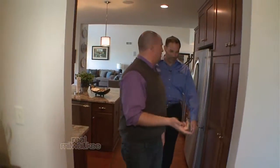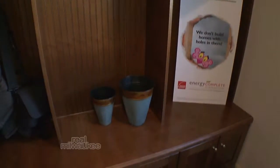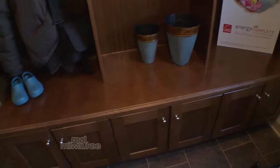Oh my gosh, you could fit the whole family around that thing too, right? And then when you're coming in from the garage, the kids are out playing. This is something that everyone wants. This is really becoming very popular. Today, people want a mudroom. They can come in off the garage. There's a lot of space here with these custom lockers, a place for kids to put their stuff. On the floor in front of the lockers is what we see happening.